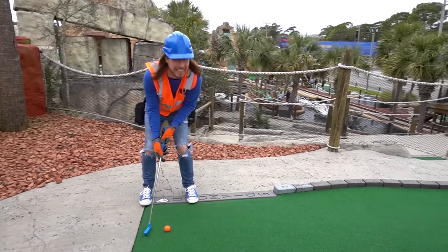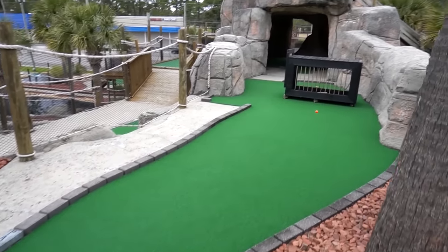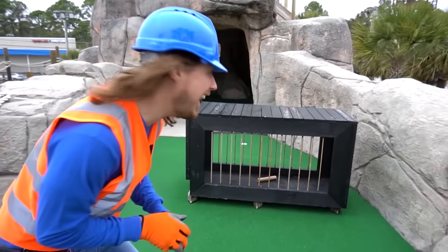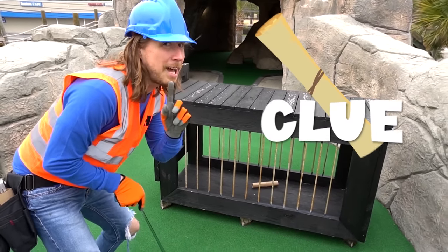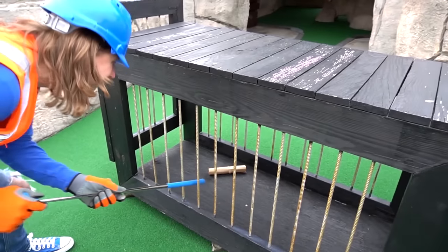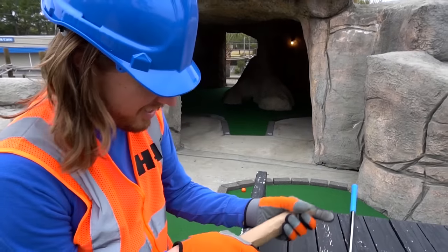Here we go. Let's see if we can get it down there, okay? We got to go to that cage down there. Here we go. All right, there it is. Come on, let's go. Oh, wow, check it out. There's another clue. But how are we going to get it? Handyman Hal's got a plan. Oh, yeah. There we go. Let's get it out. Oh, there it is. All right. Let's see what it says.